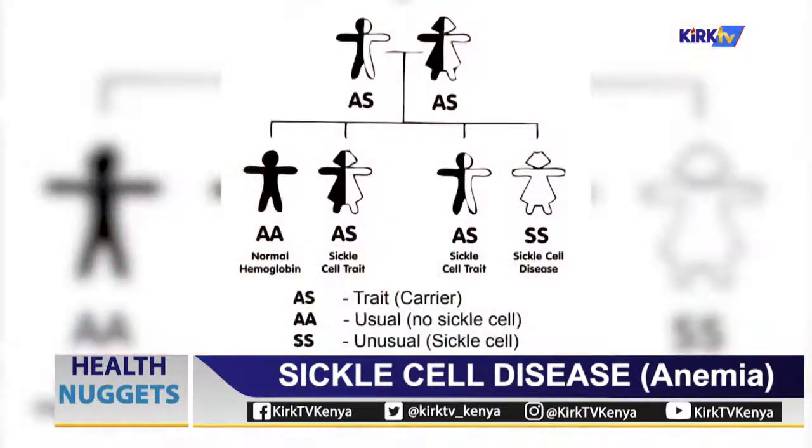So I just wanted to make it clear that if you are a parent who is a carrier, AS, then just by pure chance you may get a child with AS, 50%, which is a carrier like you. Normal child, 25% chance, and sickle cell child with 25% chance. So parents should not be surprised that they say, okay, I've got a normal child, and why do I have another sickle cell? Without a good understanding of all this, that sometimes creates tension in the family.